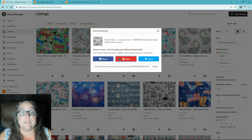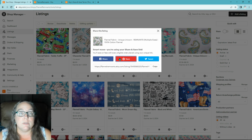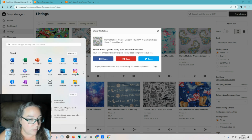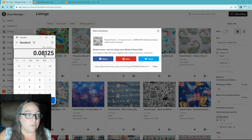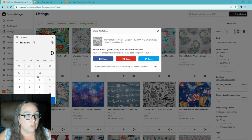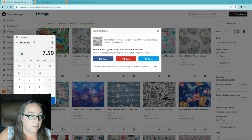So again, if you're selling a 99-cent item, a $1.25 item, I mean, what do we say if it's $1.25 and the transaction fees are 6.5%? So you're looking at 8 cents. And if you're doing that for every single listing, unless you're getting a lot of people through those, 8 cents isn't worth it. But if you have, let's see, I've got a $7.59. See if it's worth it.